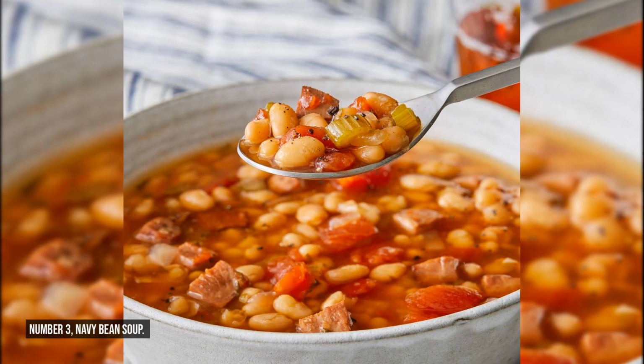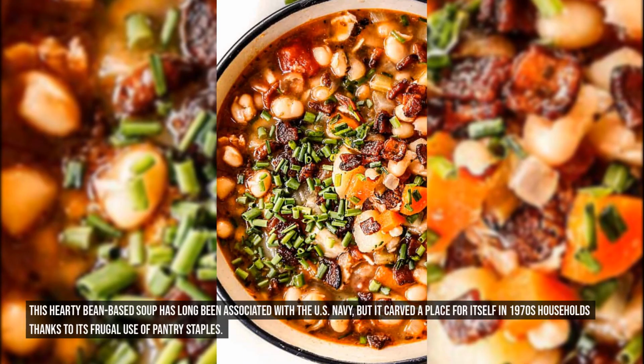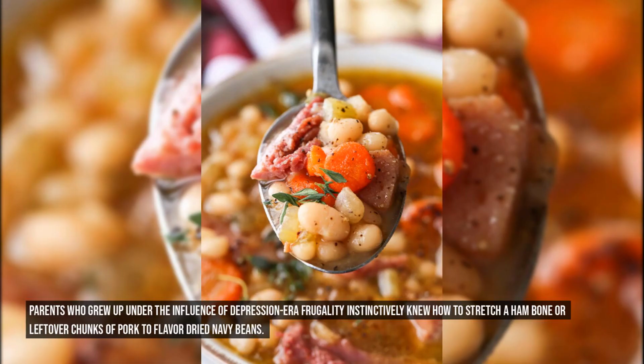Number 3. Navy bean soup. This hearty bean-based soup has long been associated with the U.S. Navy, but it carved a place for itself in 1970s households thanks to its frugal use of pantry staples. Parents who grew up under the influence of Depression-era frugality instinctively knew how to stretch a ham bone or leftover chunks of pork to flavor dried navy beans.